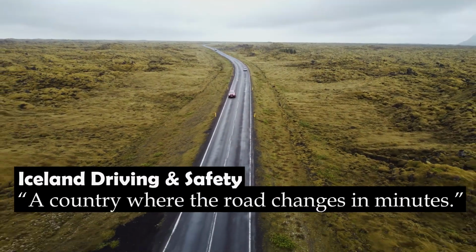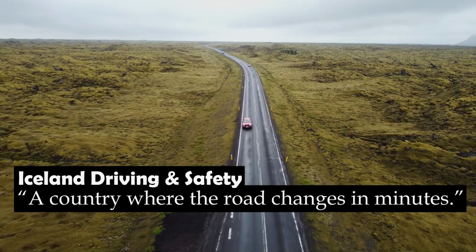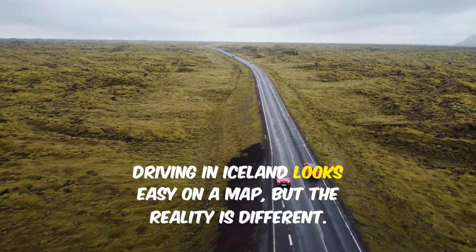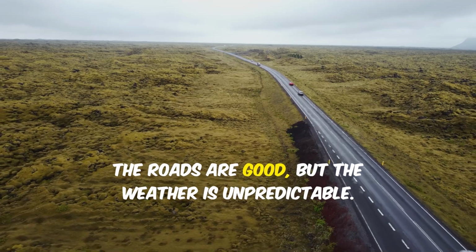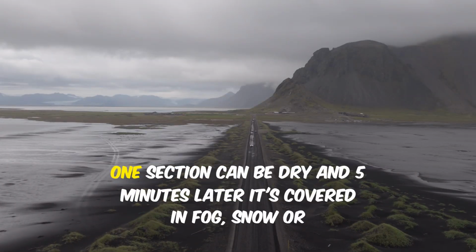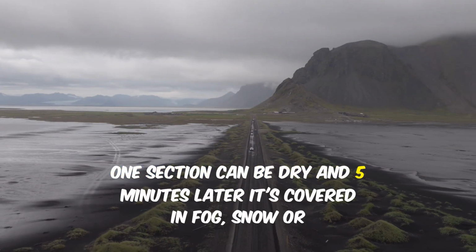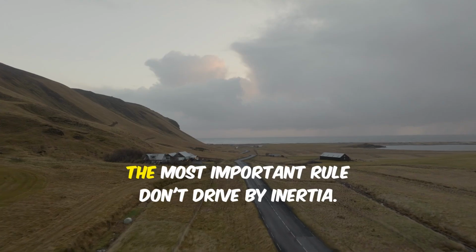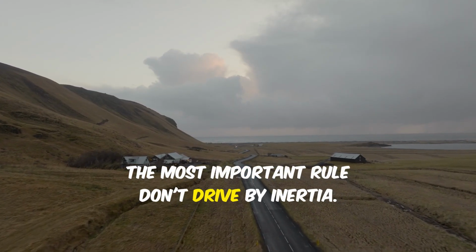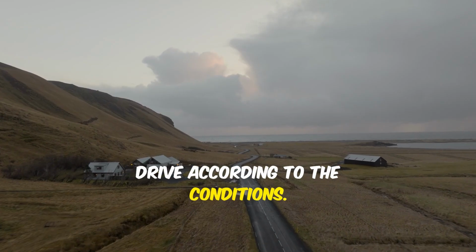Iceland driving and safety, a country where the road changes in minutes. Driving in Iceland looks easy on a map, but the reality is different. The roads are good, but the weather is unpredictable. One section can be dry, and 5 minutes later it's covered in fog, snow, or a crosswind. The most important rule: don't drive by inertia, drive according to the conditions.